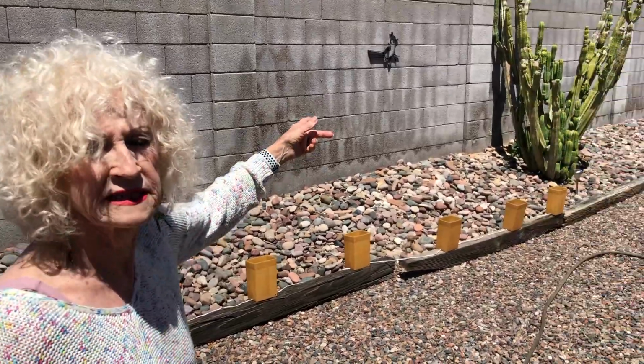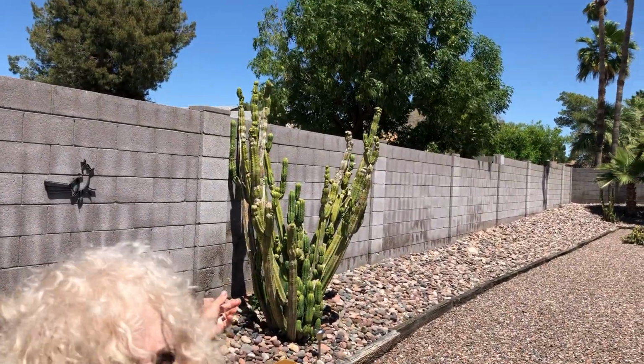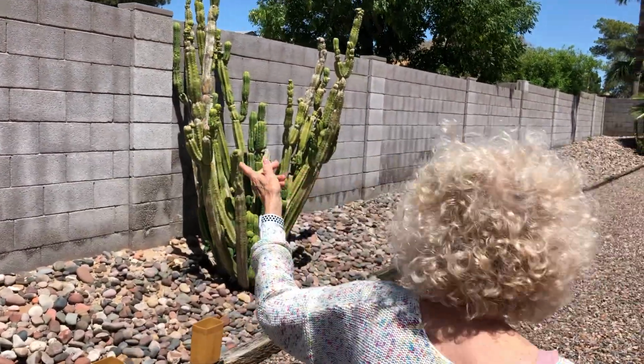Okay, here's another Ceres cactus. And by the way, all these cacti were in when we bought this house.